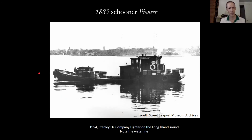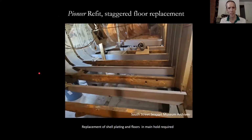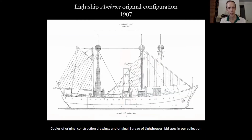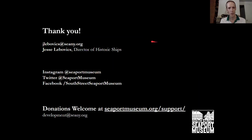Can we go back to that final slide so people know how to contact you and how to connect about making sure this museum survives and thrives into the future here? So you've got your personal email there for work, and you've got the social media and a place to make donations. If there are any last questions, we'll take those now. But anything else that you'd like to share with us, Jesse?